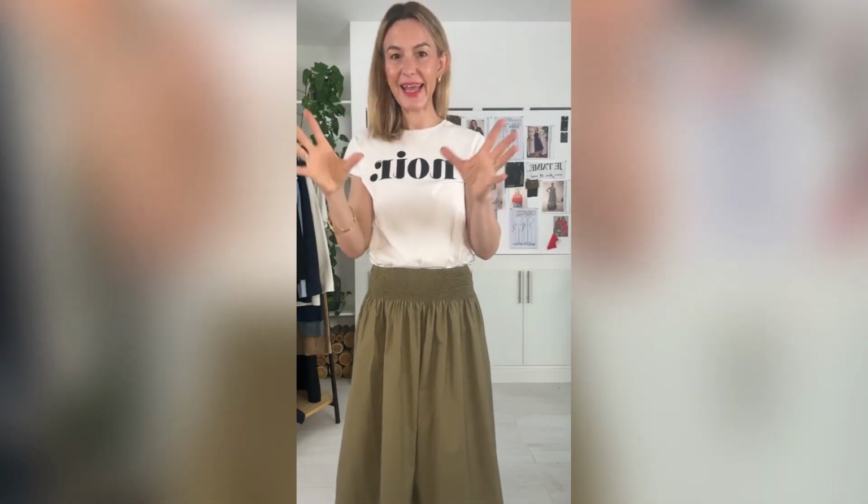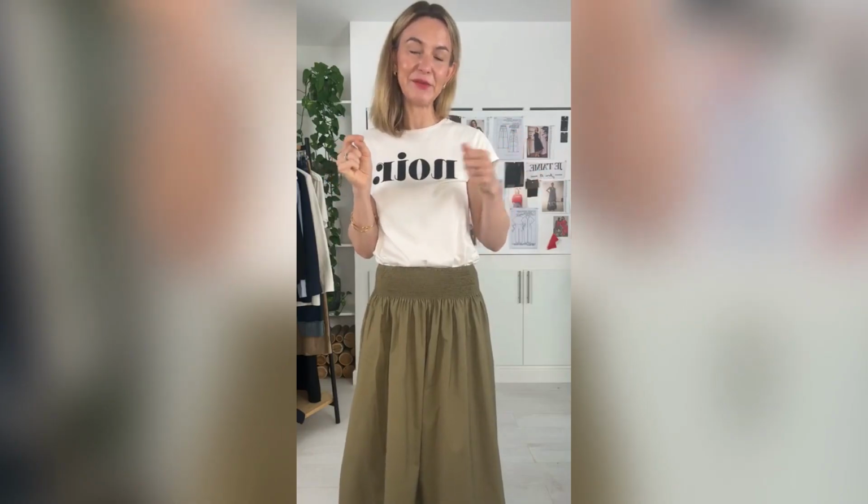But start to think about, within this style personality, what really appeals to you, what speaks to your own personal sense of style and how you want to show up in the world. Collect that all together into a bit of a mood board, and then look in your wardrobe and edit out the pieces that you feel don't fit within that.